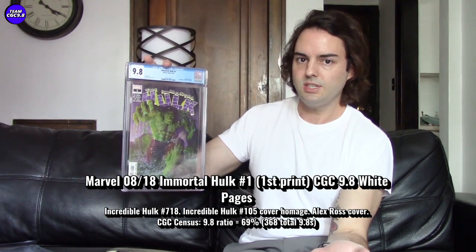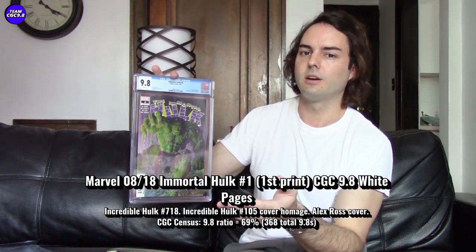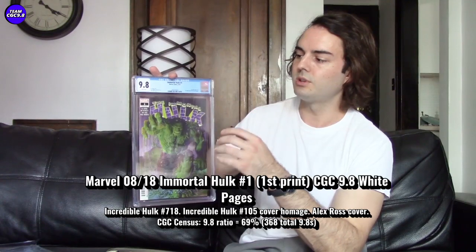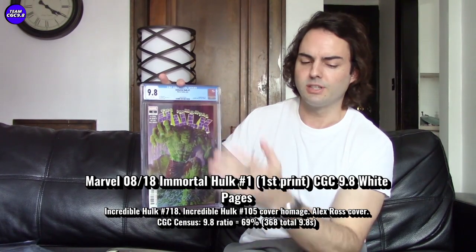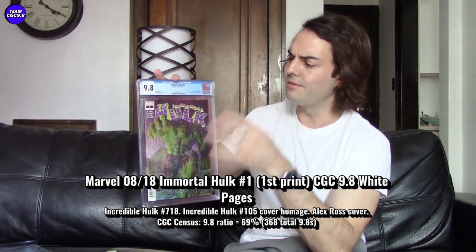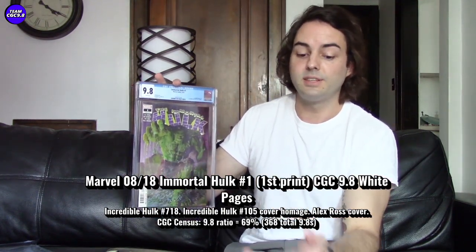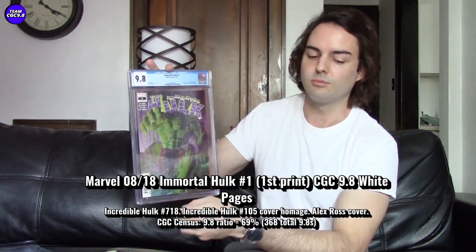I did look up the CGC census details, so let's have a look at those. I do think there's a bit of an error on the CGC census, though. I don't see an Immortal Hulk first print with an Alex Ross cover as their first print. They mention all these other artists, and those are variant editions of the #1. But they don't have the Alex Ross mentioned on the cover art for the first print. But I'm pretty sure it's just an error, and this is the right information for the CGC 9.8 first print Immortal Hulk #1.